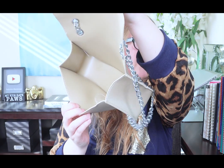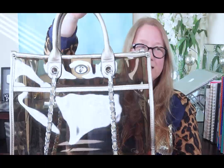Flap, and take the stuffing out, and there's the interior, no pockets or anything. I mean, it's nice that it comes with it. It's just not a very nice bag. That's not something I'm keeping, so that's going on the side. That's not the reason I bought the bag. This is the reason I bought the bag. All right, let's take a look at this.